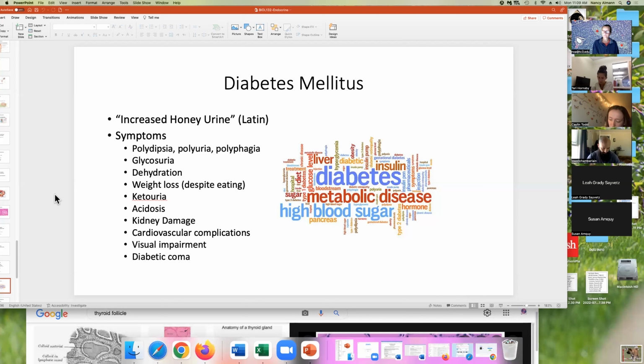Glycosuria, what's that? Glucose in your urine. Very nice, good job. Dehydration, weight loss, ketonuria, ketones in the urine, acidosis, kidney damage, cardiovascular implications, visual impairment, diabetic coma, potentially death.